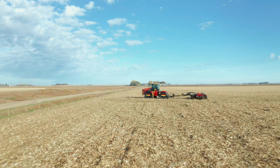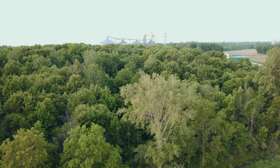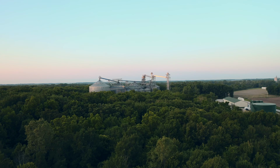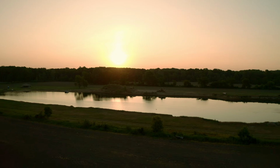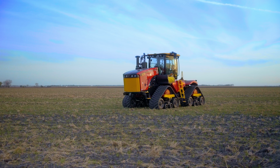So we have a lot of different crops, and you have to figure out how you are going to get that all done in the same amount of time. When you have more horsepower, of course, you can pull wider tools and you can get done a little quicker. We're here in the Saginaw Valley of Michigan where the weather, today the sun is out. By tonight it could be a thunderstorm, or we could have frost tonight. You never know. It's Michigan.